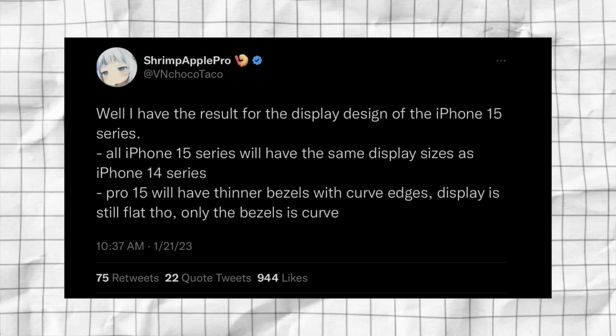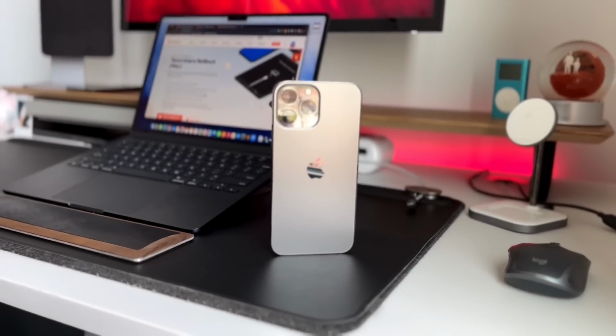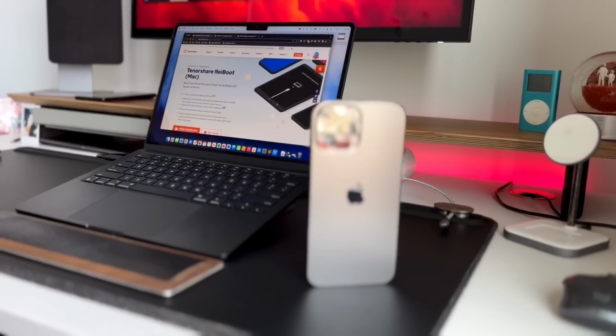But the differentiator between the 15 Pros and then the regular 15 lineup this year is going to be all about the bezels. So according to Shimp Apple Pro on Twitter, it looks like Apple's working on a new design for the 15 Pro and 15 Ultra. Normally, that's kind of what sets it apart. It's usually just a more refined design overall between the 15 Pro and the 15 Ultra, whereas this year, the only real difference was the dynamic island, but the build quality was pretty much the same, aside from some build materials that were on the 14 Pro and 14 Pro Max.